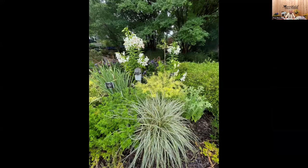And in the next picture, you'll see another grass, but a lower growing one. It's a variegated carex. And this particular picture happens to be taken here at the garden center. So you'll see not only the lilies in the background, because the lilies are tall and they need to be center or in the back of a border.